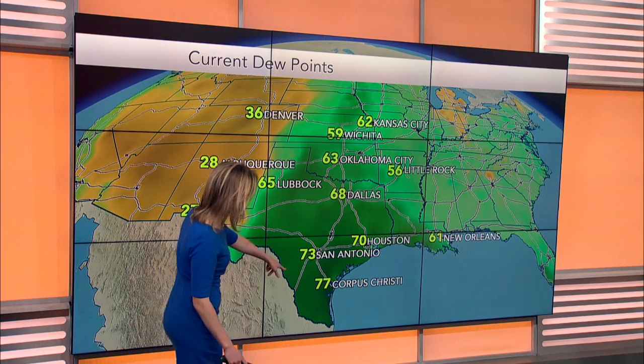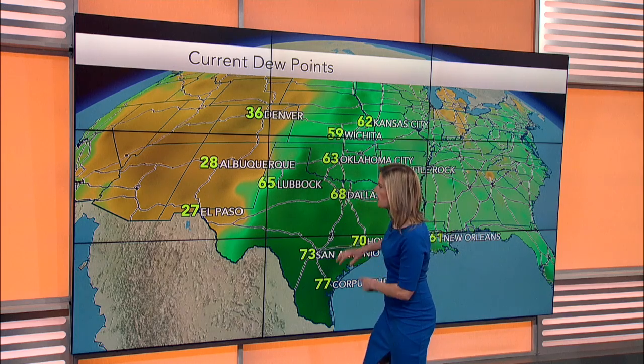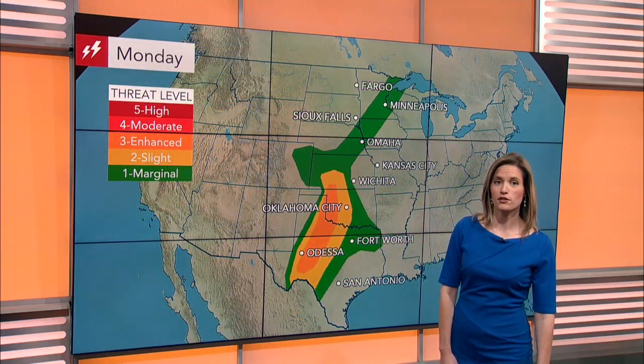So another way to look at moisture is what we call dew point. It's a measure of how humid the air is. Usually when it gets into the 60s, that's noticeable humidity, especially if you live in the north. 70s, that's where we're talking about some serious humidity. So 77 there in Corpus Christi, 70 in Houston, but notice off to the west, dew points are only in the 20s and 30s. So where we have all this moisture meeting up with all this dry air, that's what we call a dry line. And that is a very key mechanism for setting off all these stronger storms.